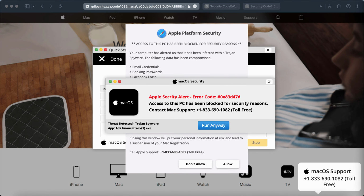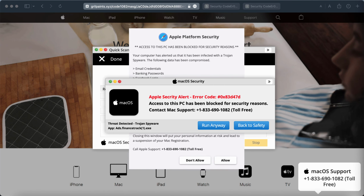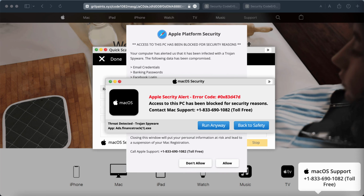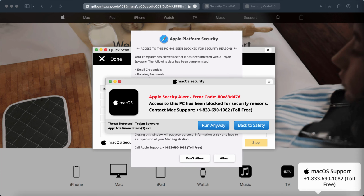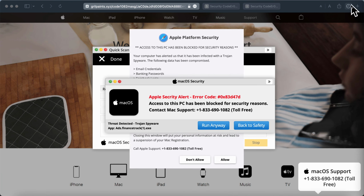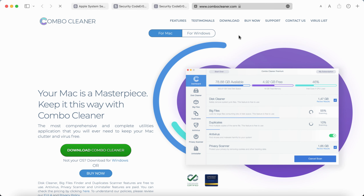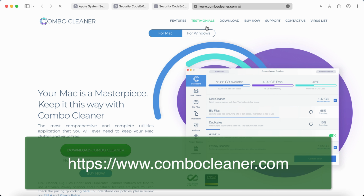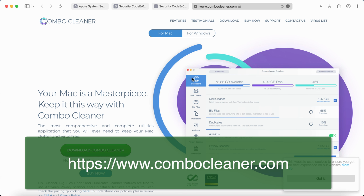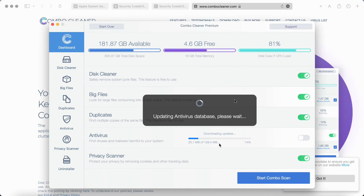even more dramatically. So don't interact with all these deceptive pop-ups, and remember that this phone number is absolutely a fake Mac support number. It is not related to macOS. We recommend you to leave this page, and instead we suggest that you consider scanning your system, your Mac computer, with Combo Cleaner Antivirus. You may get it on the official website combocleaner.com.